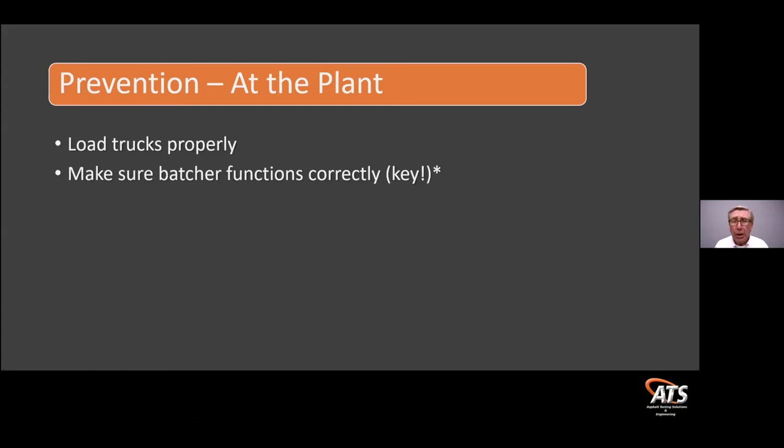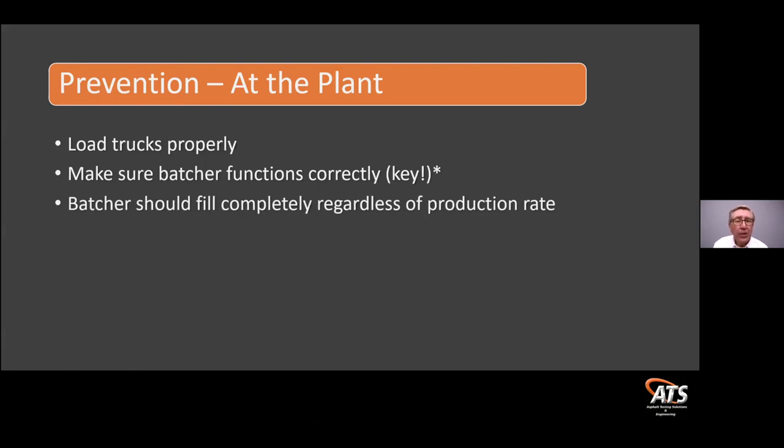More often than not, the problem is really a hole in the gate, a hole in the side of the batcher, or a gate that's hung up. Or you may have one air cylinder that is having an oiler problem and it's delaying the close of the gate. So this is why we call for that as a daily inspection item. The crews that I help manage, I want those guys on top of that silo watching those batchers operate every single day. This is really important. 80% of the time, if there's a plant problem with segregation, it's usually in the batcher. So the batcher should be filled completely regardless of production rate.